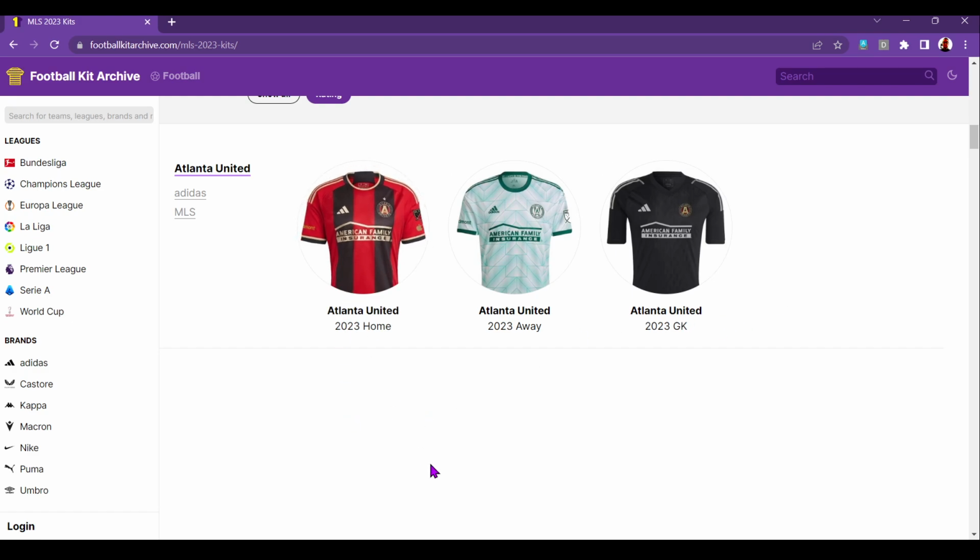Atlanta United. So I've always liked their kit actually, the red and black stripes I just think is really nice, and this year they've got the golden trim. It doesn't really look like the Bayern Munich kit, but it sort of reminds me of it. It's nice. The away kit for Atlanta is cute. I like the green and the fact that it's got all these extra patterns in the background. Yeah, I really like that.